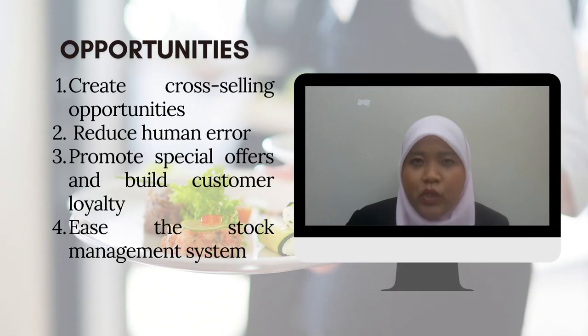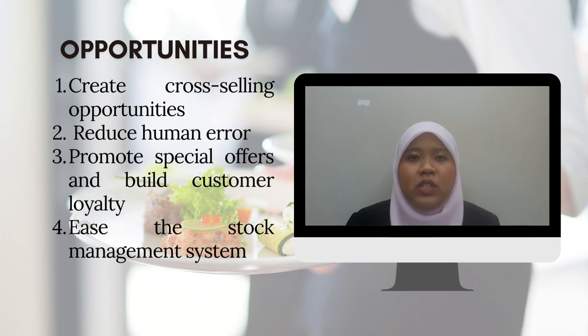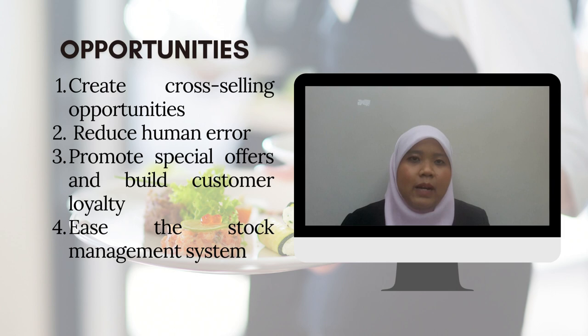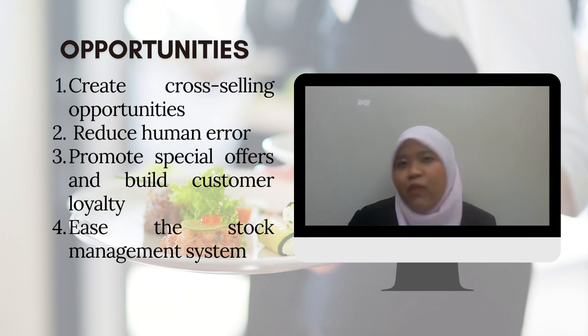Firstly, it creates cross-selling opportunities by recommending beverages that match the food that the customer wants to order. They also make cross-selling opportunities easier. So how is this going to happen? For example, have you ever had the experience when you are browsing the menu, and you put in a tom yum noodle, and suddenly there's a recommended beverage which customers usually pair with this, such as aloe vera drink or fresh orange juice. This is what we call a cross-selling opportunity, which pops up suddenly and triggers your mind to add on, to buy this also, and to give it a try.